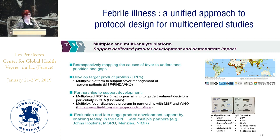Multi-analyte multiplex assays. Heidi has mentioned this was one effort trying to understand what is actually out there, what the causes of the fevers are, and this is challenging. We've heard all these data, and this is not making it very easy to design a good test. One test that we have been working on with ChemBio is specifically looking at Asia and Asian pathogens, with the vision of having actionable results, so viral pathogens and doxycycline-responding pathogens, and melioidosis in the mix there as well.